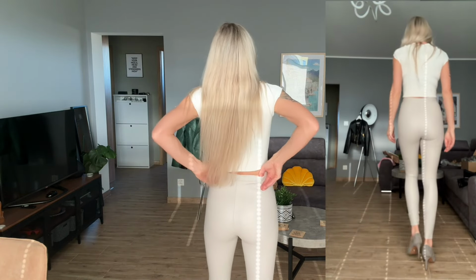I like them. I don't know why, but these colors just, maybe they are not perfect on the back. Maybe not.